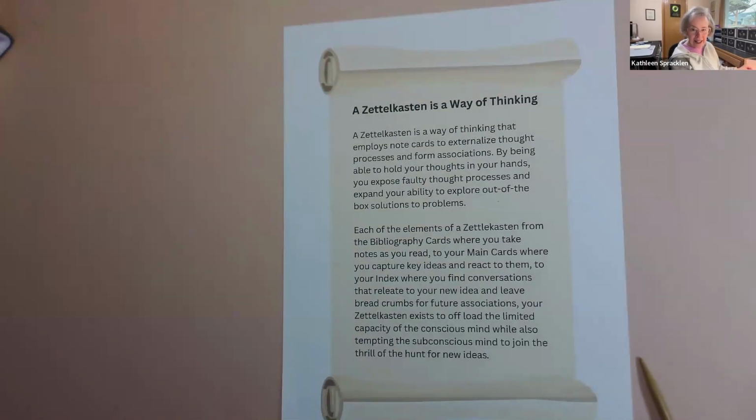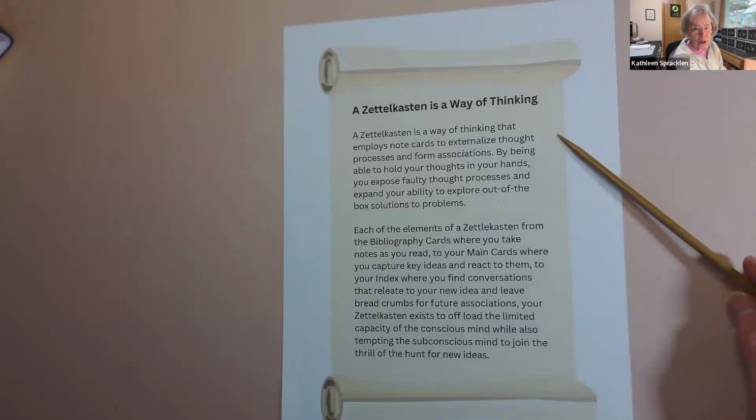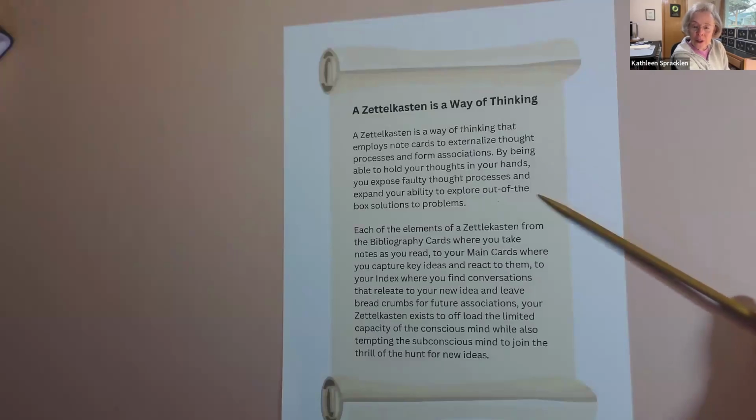A Zettelkasten is a way of thinking that employs note cards to externalize thought processes and form associations. By being able to hold your thoughts in your hands, you expose faulty thought processes and expand your ability to explore out-of-the-box solutions to problems.